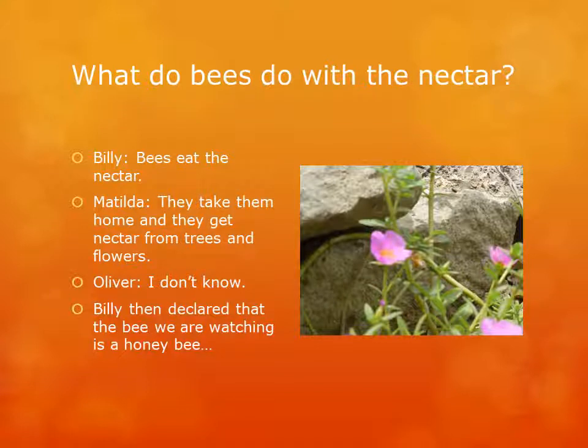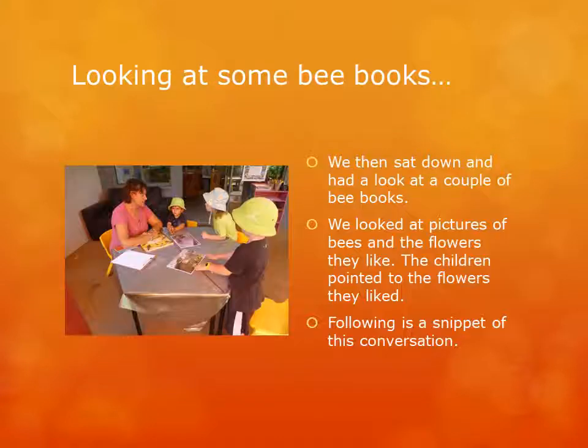But I asked the children if they wanted to be involved in a project and if we could find out where bees live. And they were very keen for that. So the next time we sat down, we were looking at some bee books to see what we could find out. I first showed the children the photos of when we were looking at the bee in the bee garden, and we reiterated what they had told me about the bees.